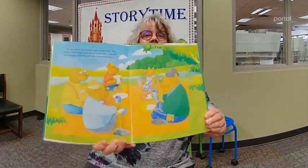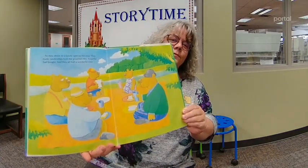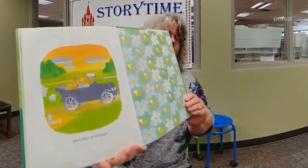So they drove to a lovely spot by the river. They made sandwiches from the groceries Mrs. Forgetful had bought, and they all had a wonderful time, which they never forgot.